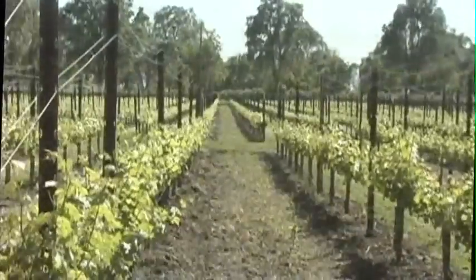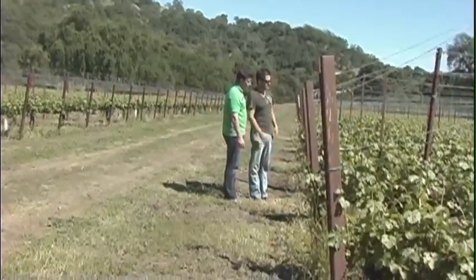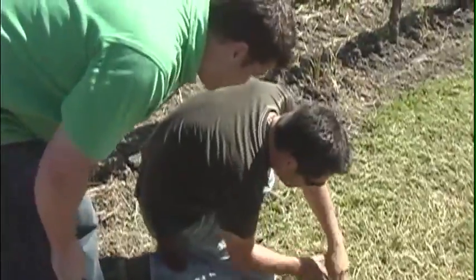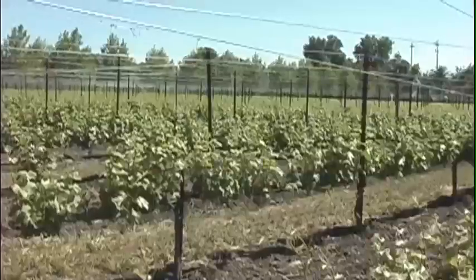So we plant other things like, we'll plant flowers like bachelor buttons, we'll plant poppies, alyssum in the vine rows like maybe every 12th row. And we do that because then we can attract the beneficial insects into the vineyard to offset the pests. So you need the bad guys and good guys, so we have, again, diversity.